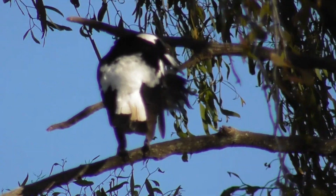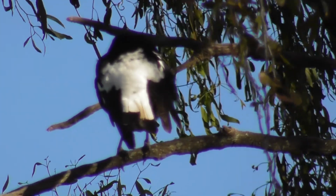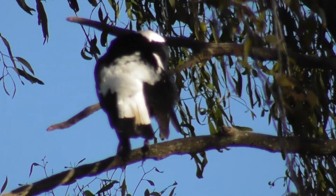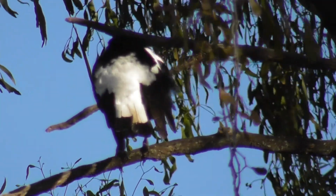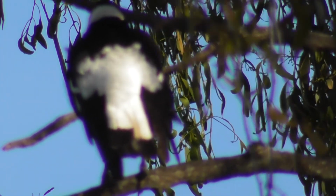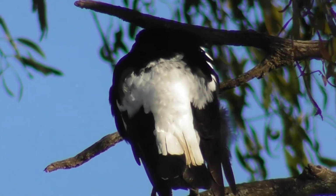Oh, that's right, the pied butcherbird has got a curve on the end of its beak, a very pronounced curve. I don't think the magpie has such a pronounced curve. Let's have a look at the curve. Turn your head sideways. I suppose you're just a magpie.